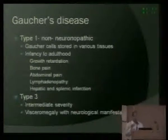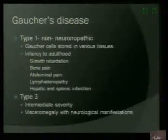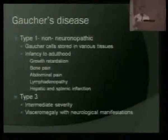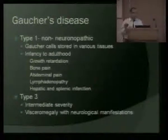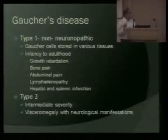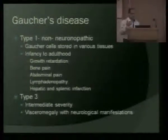I'll talk in the next 3 minutes, I promise, about a few conditions, and then I'll end the talk well ahead of schedule and give you ample time to ask all the burning questions that you have in your mind about storage diseases. But in Gaucher's disease, you've got the type 1 and the type 3 and a type 2 which is intermediate. And this is the disease that I want to really concentrate upon, because although this is rare, if you can diagnose it, you are privileged in this city that you have enzyme replacement therapy available at no extra cost.